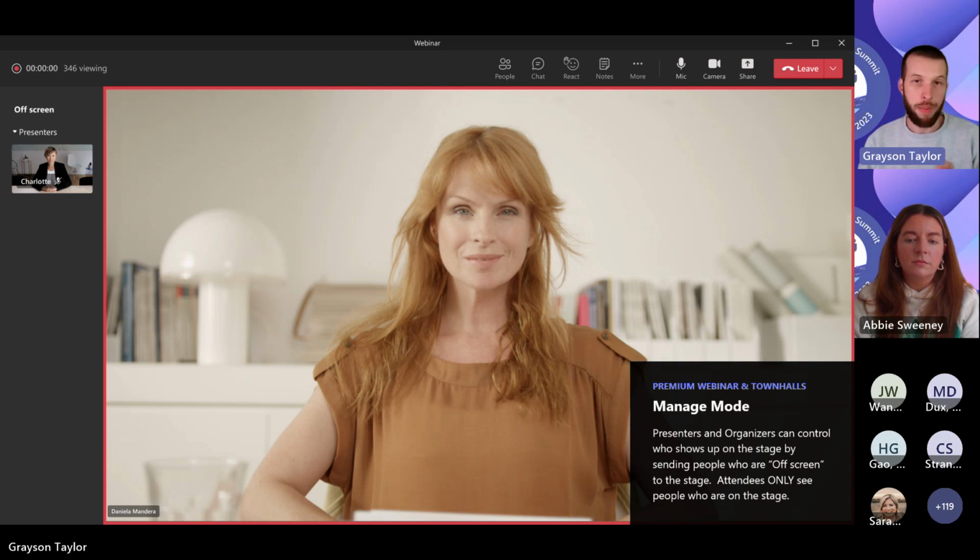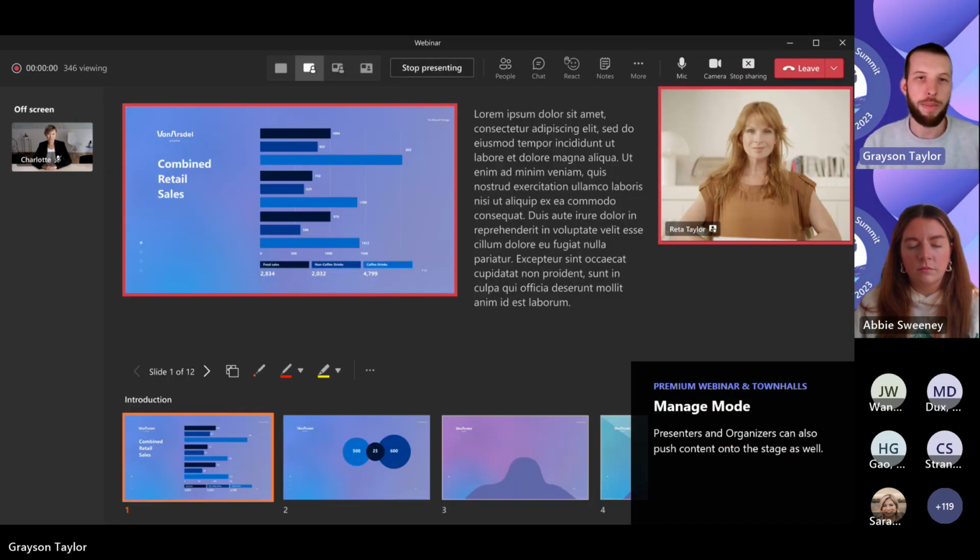You could then flip and the CIO's video would be shown full screen, whereas the CEO's video would not, right? So it lets you have a lot more granular control over what's actually shown on the stage, so you can present a more formal, professional back and forth. Other things to mention here is that you can do the same not only for video, but for shared content as well. You can do both.